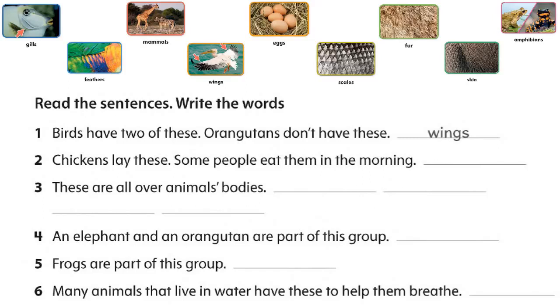Number 2. Chickens lay these. Some people eat them in the morning. The answer is eggs. Very good. I like to eat eggs in the morning. Do you?